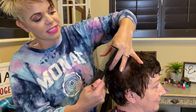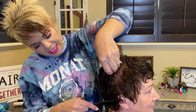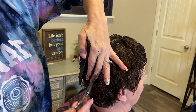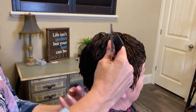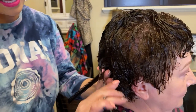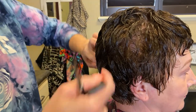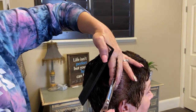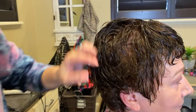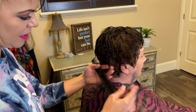Okay, so I'm not taking as much off these sides because we're going to leave these sides the length they are. We're just trimming this into the sides, okay? So up here I took a little bit more, but not much. Now, again, I'm coming in tight. Okay, so just point cut into this a little bit. Then, of course, I'm going to start to angle this down.